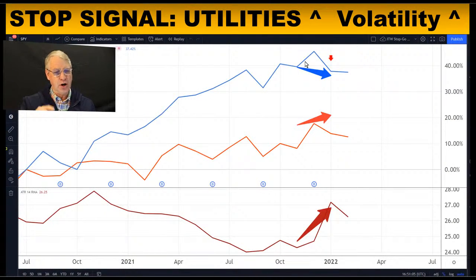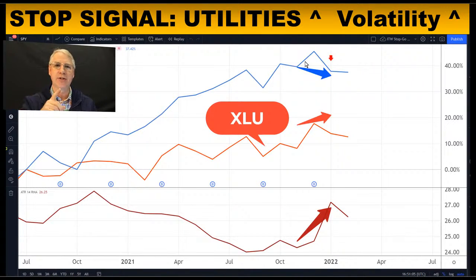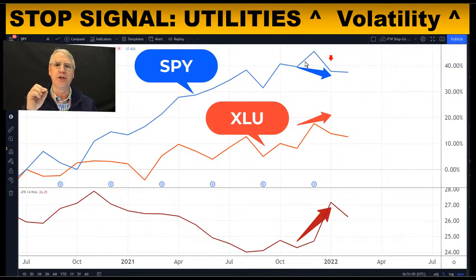Now this first chart comes from a book that I co-authored with Tony Turner, published in 2013. It was in that book that I first gave this research, which explains how you can watch the utility sector and compare it to the S&P 500 to determine whether or not a bear market is imminent or conditions are ready for a bear market to appear.